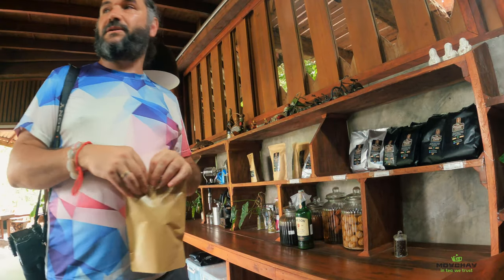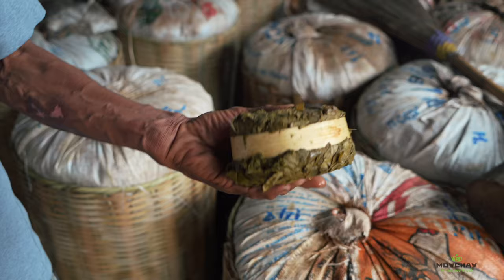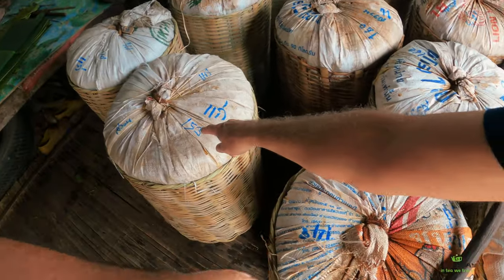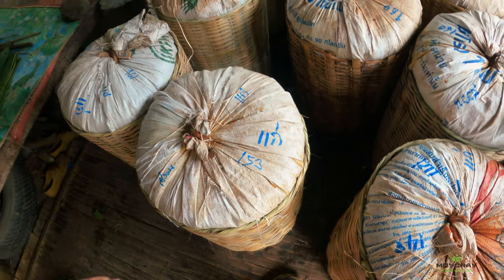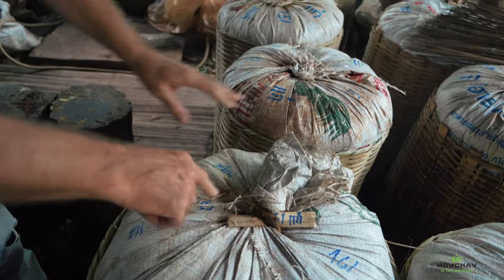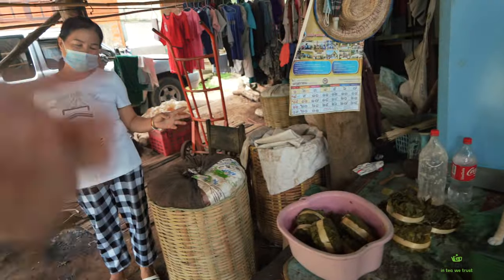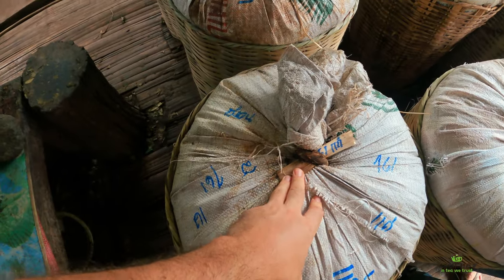it's spoiled fermentation. So these packs are for wholesale. There is unpacked young, just the leaves inside. Wait, wait. Yeah, and wait. Oh, it's pretty heavy. 153 kg. Yeah. And this is for retail selling. So first they pack the leaf, steam it, and just put the pack inside there, yeah, like that. Yeah? Let it cool down.